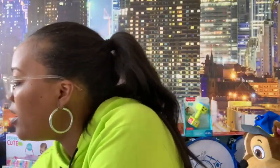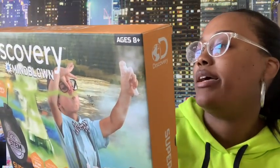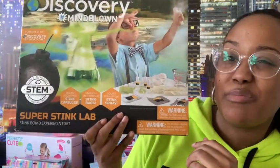Okay, and then I also purchased this a long time ago, but he's into just cool discovery stuff as well. So I got him this Discovery Super Stink Lab. It's a STEM toy and this was at TJ Maxx for $14.99, but I actually got it on clearance for $12 and it has everything in it to make different stink smells. So I thought he would think that's cool.